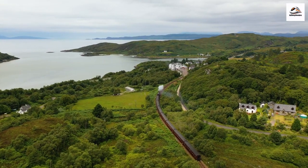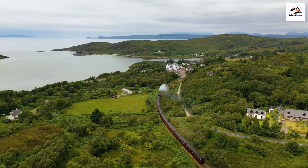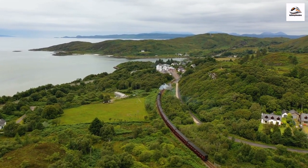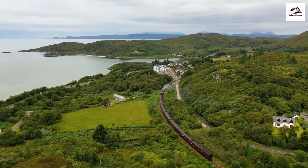And there you have it, an extensive look at the Far North Line Rail in Scotland, with an abundance of hidden gems, historical treasures, and natural wonders to uncover.